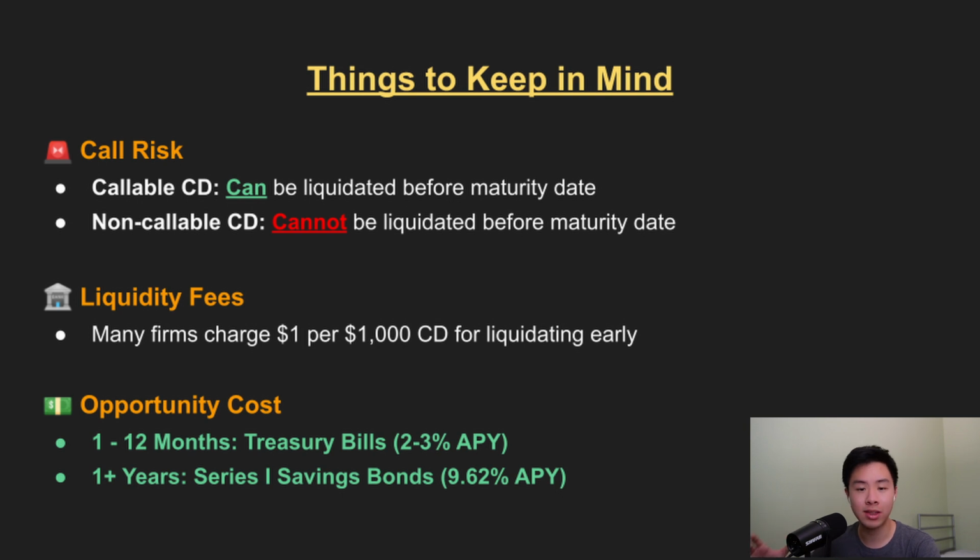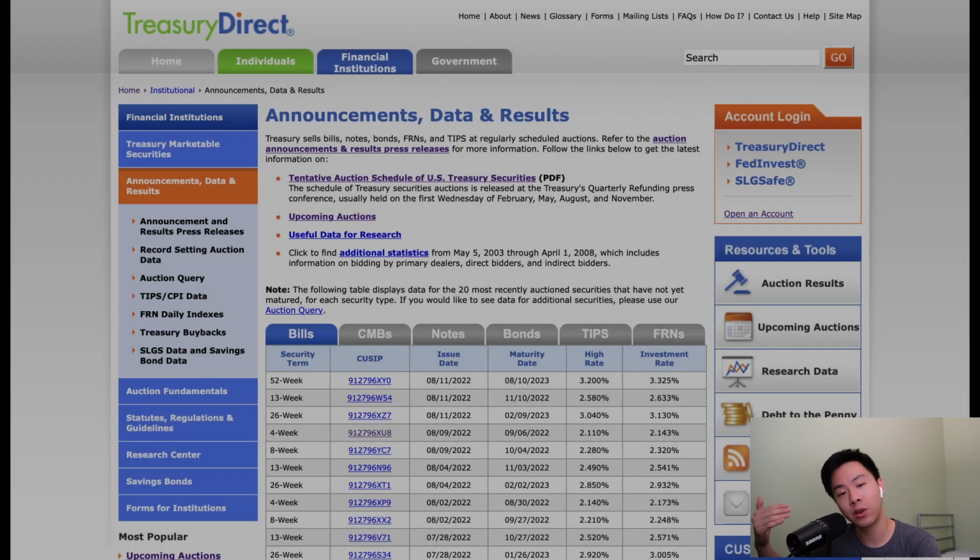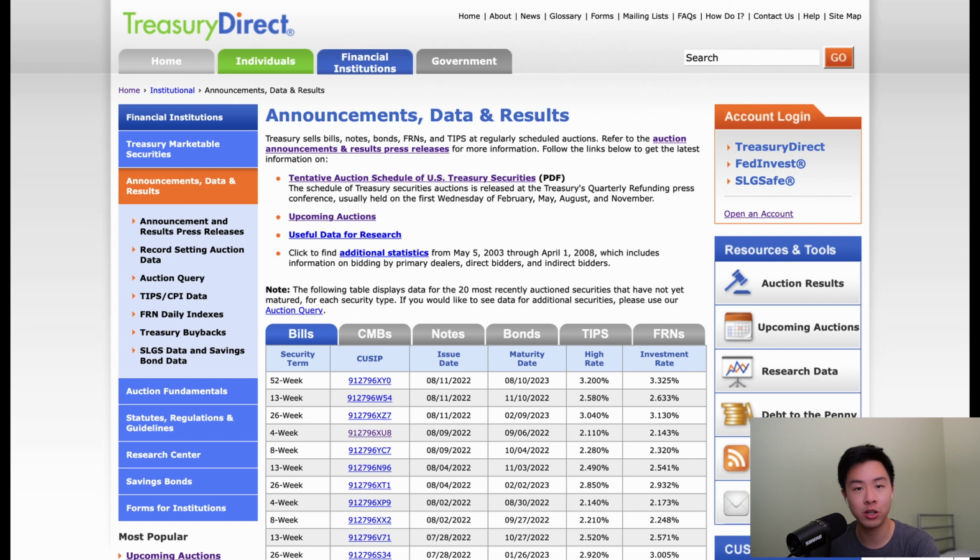And finally, the third thing to keep in mind is opportunity cost. So in my past video, I've talked about Treasury bills and Series I savings bonds as really good options to park your cash. If you don't know what those are, be sure to check out those videos in the descriptions down below on how to buy them. But right now, if you want to lock up your cash for some duration between 1 month and 1 year, Treasury bills are offering really good rates of somewhere between 2 to 3%.